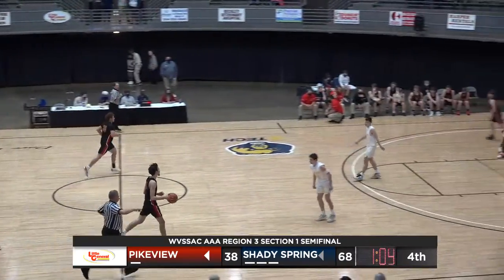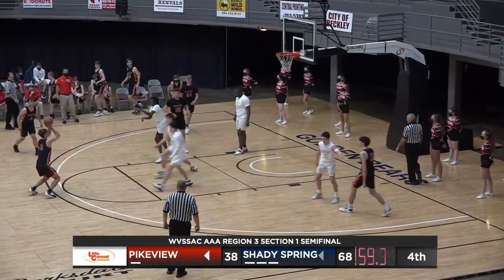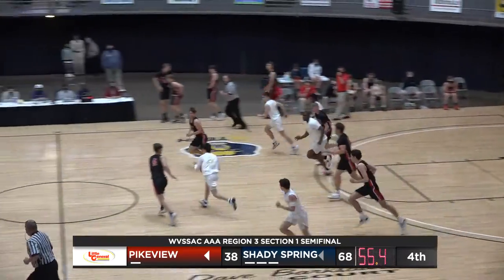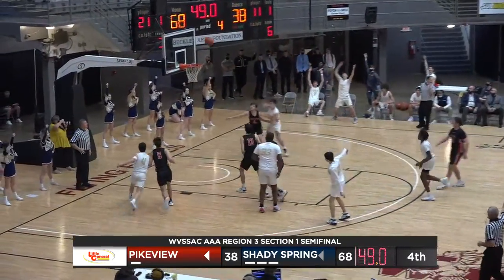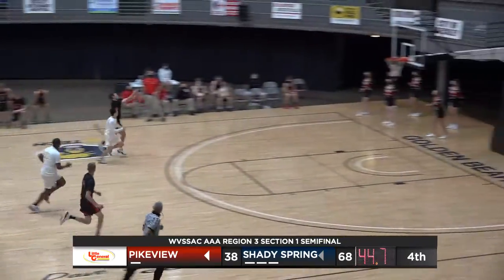Yeah, Braden Chapman was more excited than the guys on the court. Trying to tell him to get the ball. He was wide open. Three ball out front, missed by Taylor. Shady up the floor, 50 seconds to go. Three ball up, no. That one missed by A.J. Lett. Rebound to Pikeview.